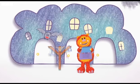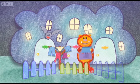Why don't you colour yours in while I squiggle some more windows in the rest of Cave Court?